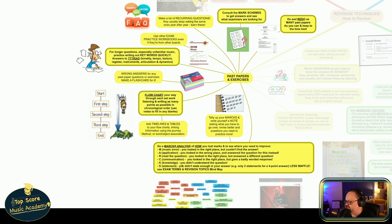So not understanding the question is the worst out of all of these, because if you don't understand the question, you haven't a hope in hell of getting any marks whatsoever. You're just really guessing. You might as well just send anyone in to do the exam. So that's a big one. You have to brush up on your knowledge.